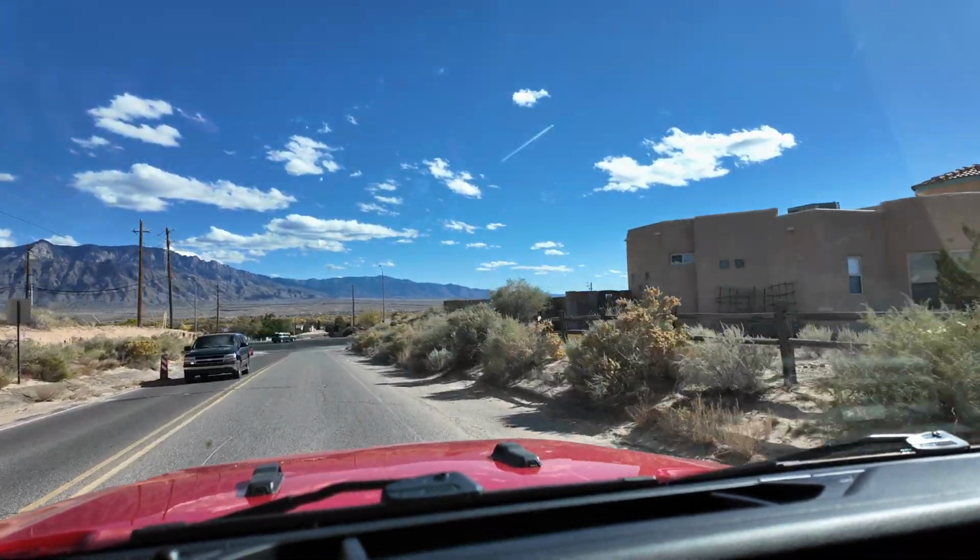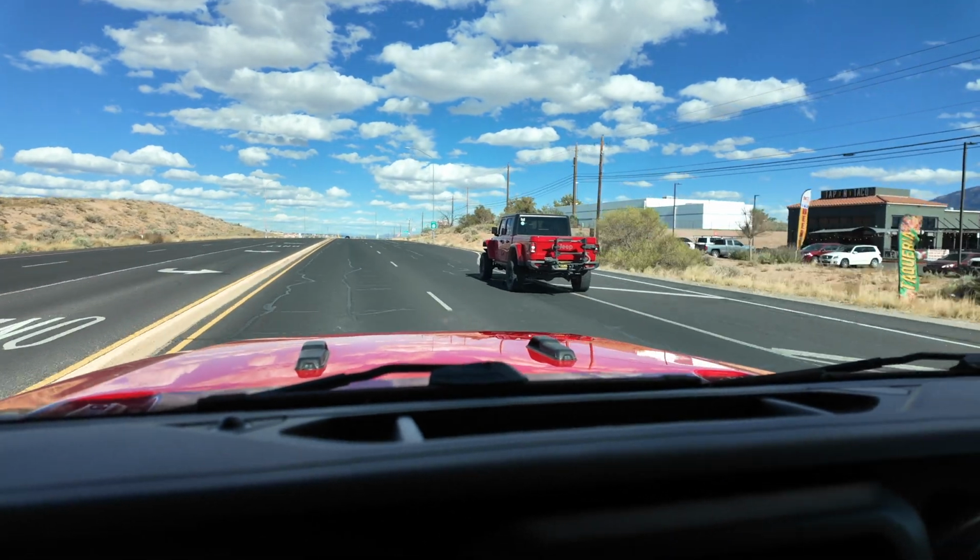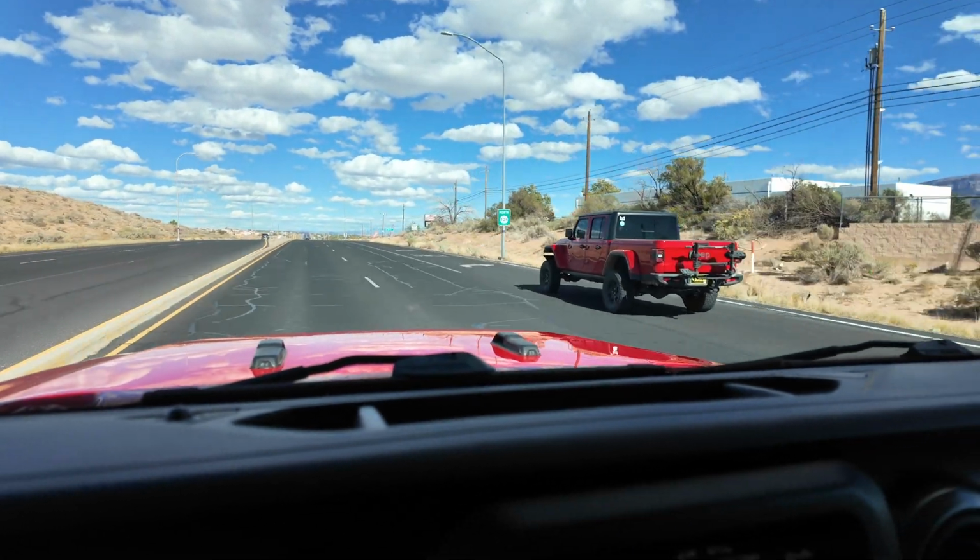I think that's a little bit too much for me. I ran into a fellow Gladiator, and it's red. But that one's a Mojave, so that's like a little bit higher trim. Right now, I'm in the middle of nowhere. I just washed the truck, and I just wanted to show you guys a quick walk around on this guy.